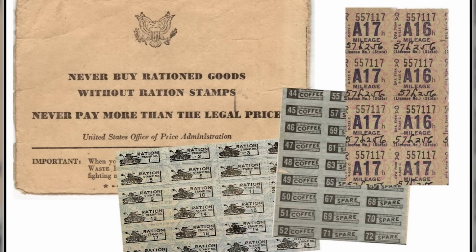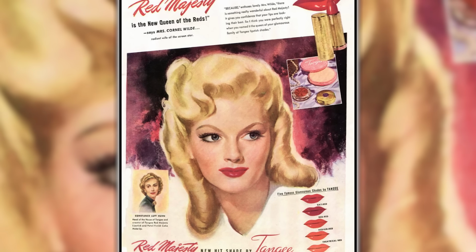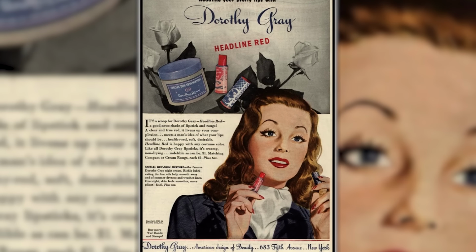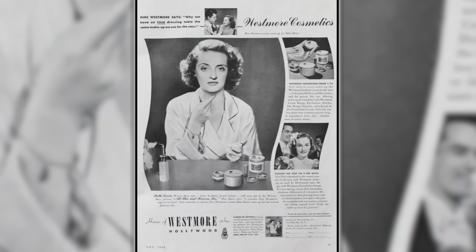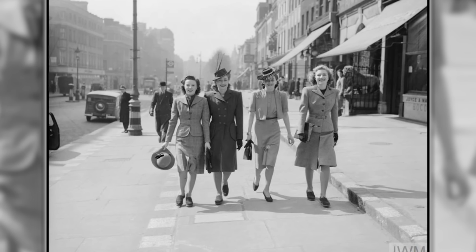Imagine a world where something as simple as a face powder or a tube of lipstick was as precious as gold. Cosmetics were considered a luxury, often the first to disappear from shelves, but for many women, these items were more than just products. They were symbols of normalcy, femininity, and hope. Beauty products became a way for women to maintain a sense of identity and morale during these trying times.